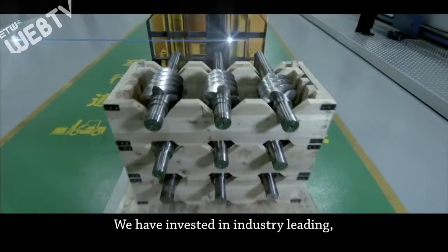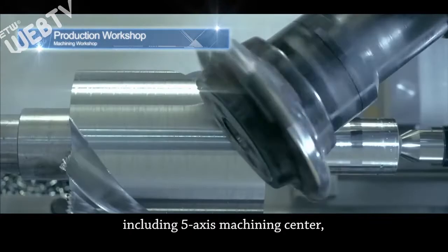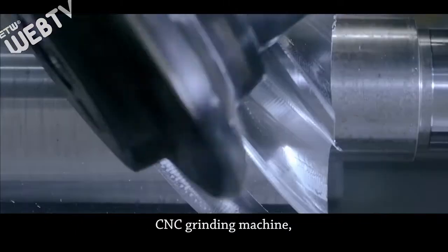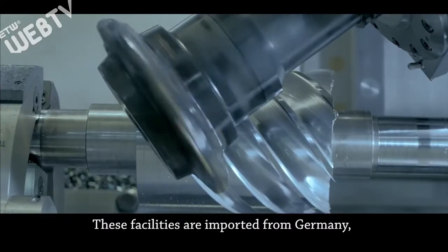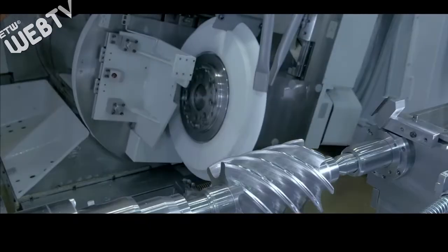We have invested in industry-leading, high-precision production and test facilities, including 5-axis machining center, boring and milling machine, CNC grinding machine, as well as 3-dimensional coordinate measuring machine. These facilities are imported from Germany, Japan, Austria, and other countries.